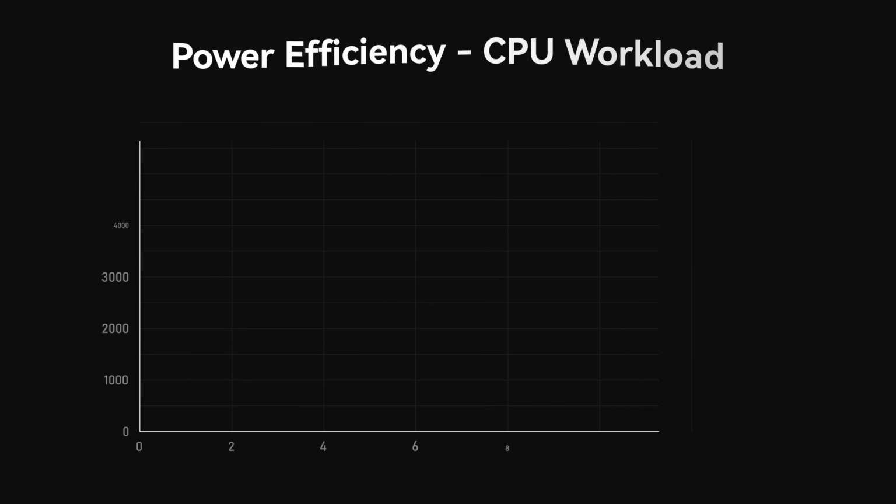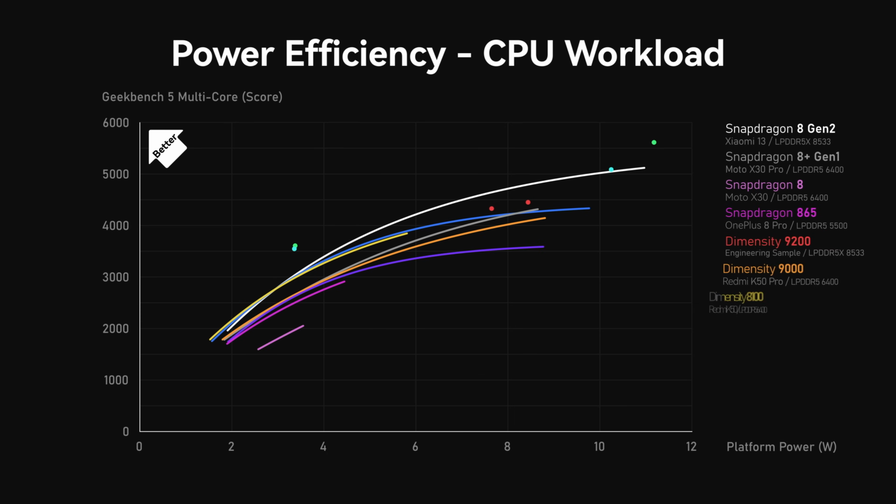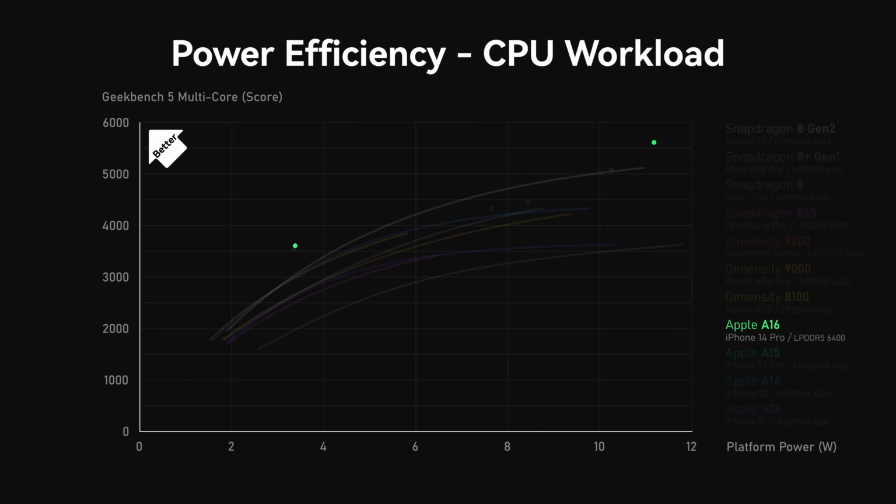Maybe it's time to check everything out. First, let's talk about CPU. Here in the CPU test, A16 is located right here, and Snapdragon 8 Gen 2 is right here.